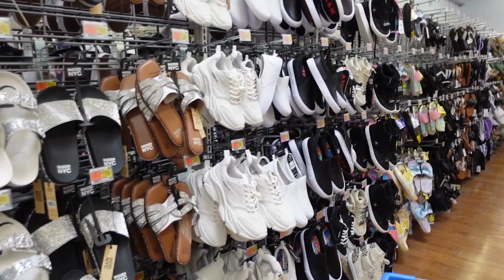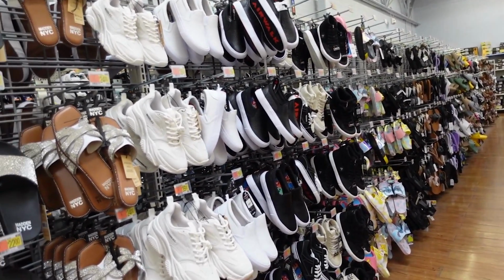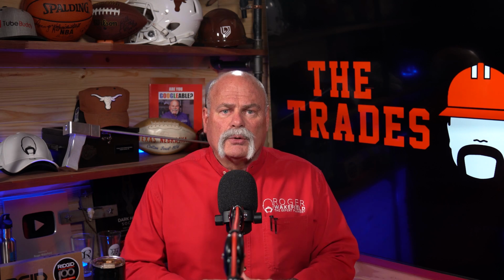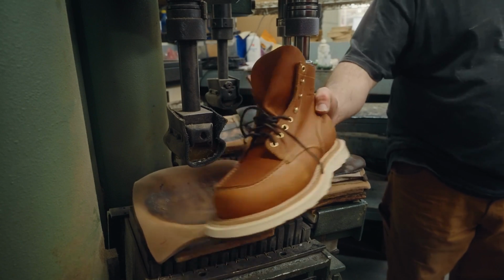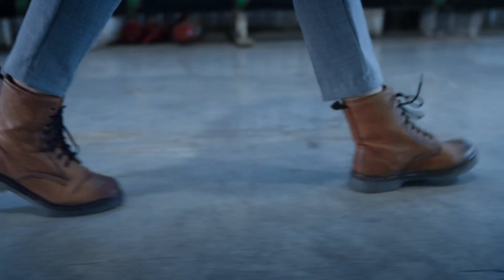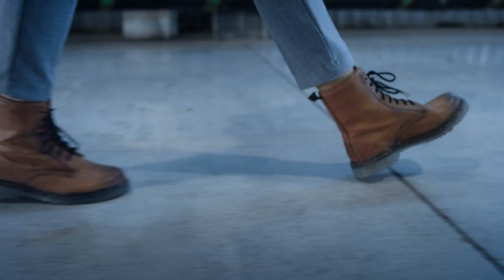Now, when I first started out in the trades, I probably went to Walmart and bought whatever they had on the shelf for 20 bucks. I'm going to tell you, investing in your work boots is one of the most important things you can do. Now, there's different type work boots. There's work boots that look like tennis shoes. I don't really like those. And then there's the good solid leather work boots.